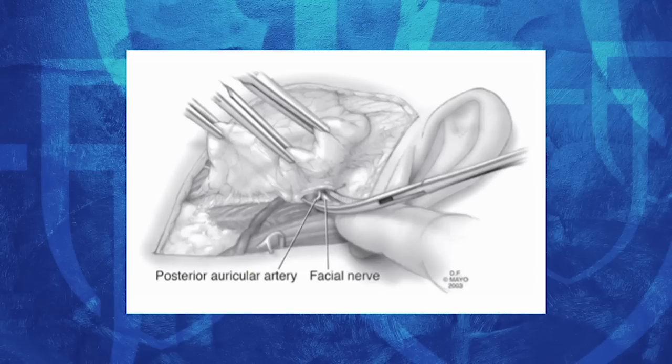It runs through the parotid gland, and at the time that it's in the midst of the parotid gland, it branches into different branches that supply the muscles of the face with movement. And those different branches that it branches into are very tiny. They're about the size of a hair as they exit the parotid gland. And so the whole sort of nuanced surgery of parotid gland is how to safely manage that facial nerve and work around it and see it and protect it, but not to injure it.